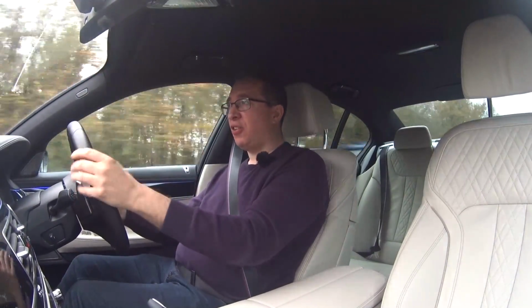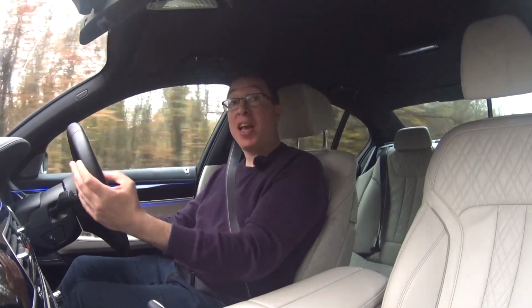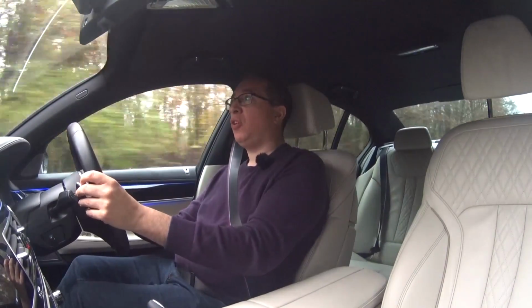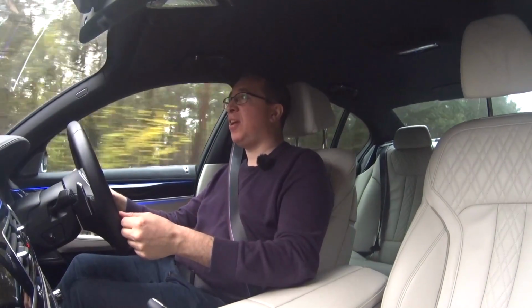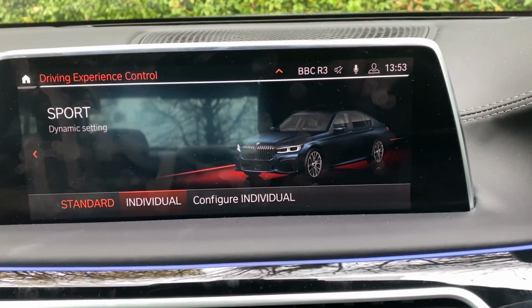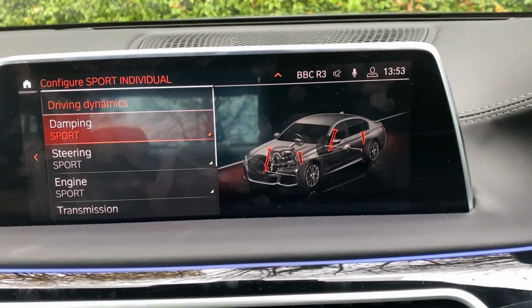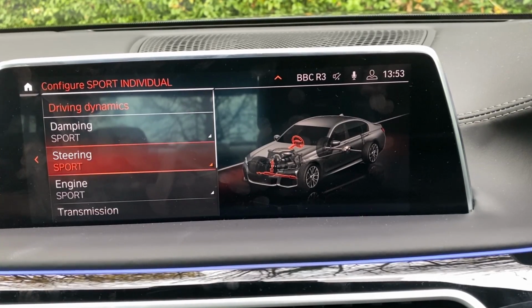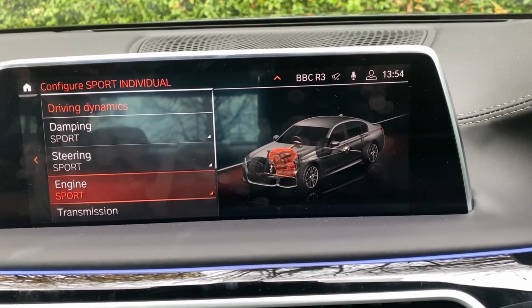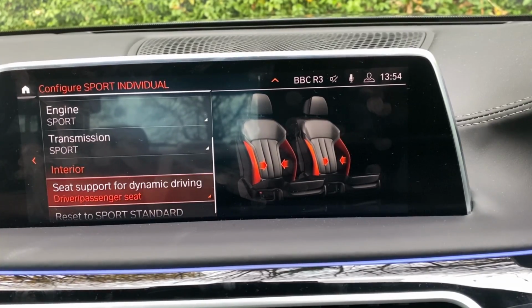The other side of the coin was the ultimate driving machine. We're in comfort, so let's go over to sport. That changed a few settings, such as weight of the steering, throttle response, dampers. Also, the bolsters in the side of the seat squish you in a bit more to give you a bit more support when you're driving a bit more sportily.